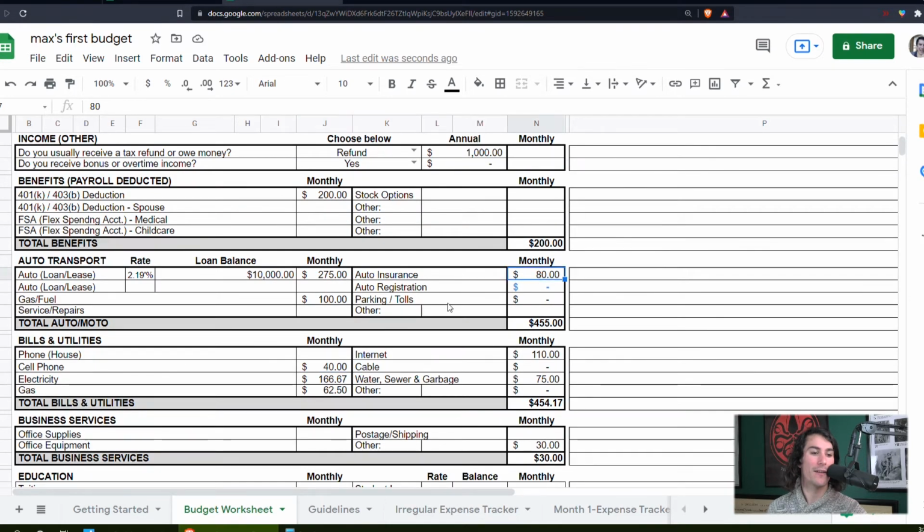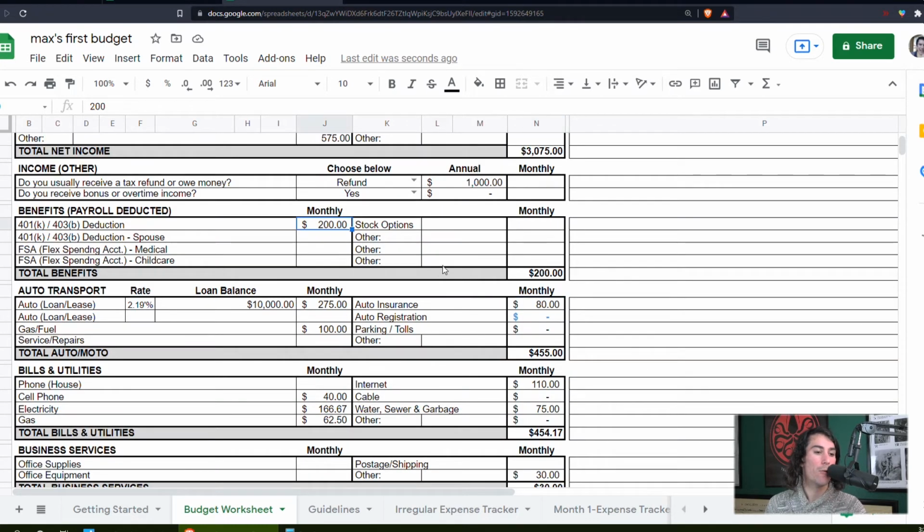Auto insurance. When was the last time you priced out your auto insurance? It's amazing. Every single time my auto insurance goes up for renewal, I price it out. And the last couple of years, I've changed it every single time because a new company offers a better rate. That's that. Retirement savings. Should you put more? Should you put less?